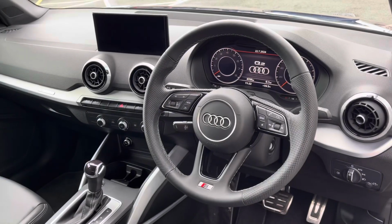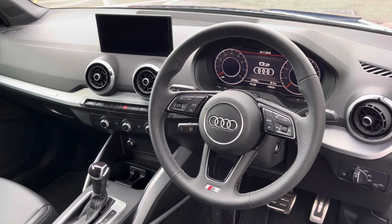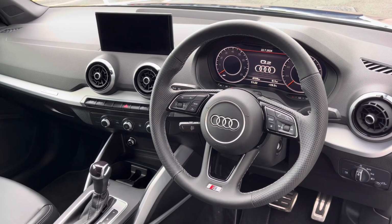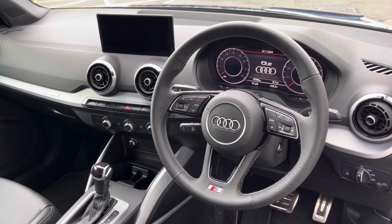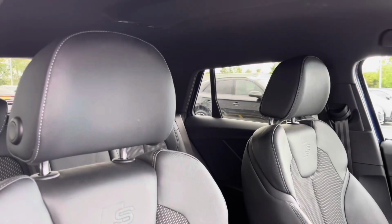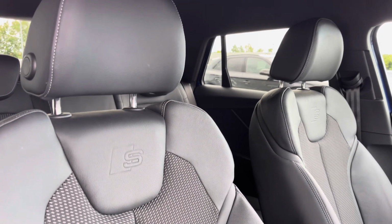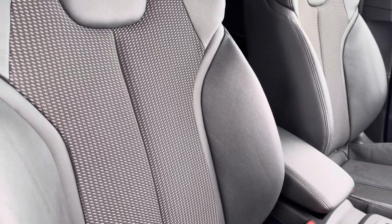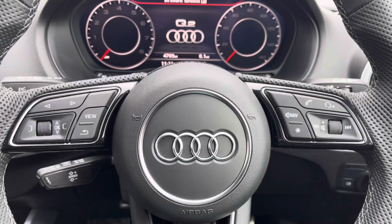To the front of the cabin, you have the 3-spoke multifunction steering wheel, the Audi virtual cockpit, and to the centre of the car's dash, the MMI multimedia display and manual climate system. Sink into the driver's seat with the running theme of the leather and cloth upholstery with the iconic S embossed logo and front centre armrest.